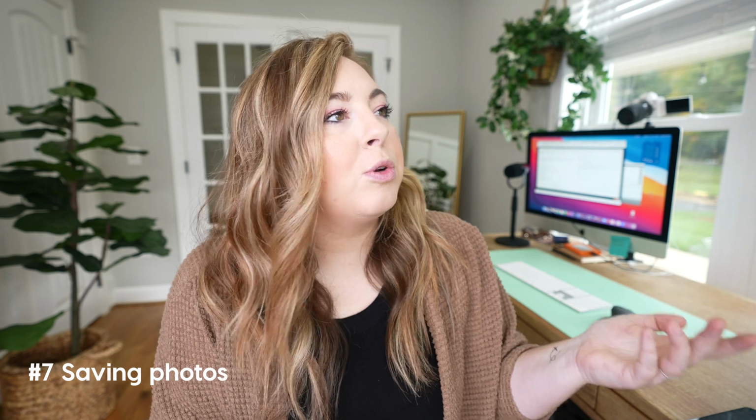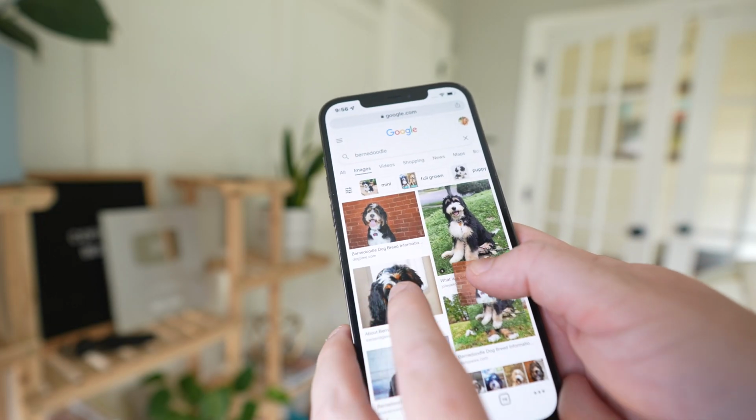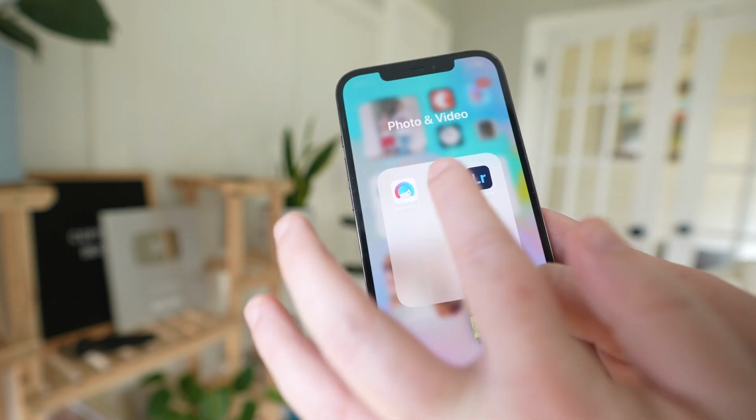Okay, so this next one is just really fun. Again, it just kind of makes my nerdy heart happy. If you are wanting to save photos, let's say you go to Google and you are looking for Bernedoodle puppies, okay? And you look up the images for those puppies. Normally in previous iOS systems, you would have to hold your finger down on each one and save that photo. But now you can stack them together and drag them into your Photos app. So there's no time suck in clicking this one and saving, clicking this one and saving, and whatever.